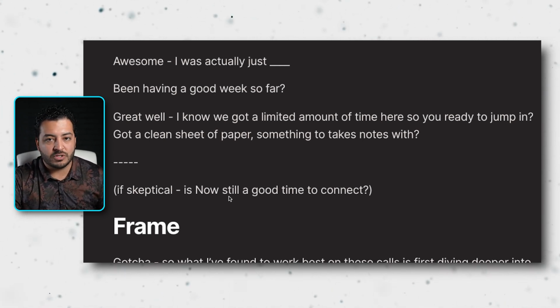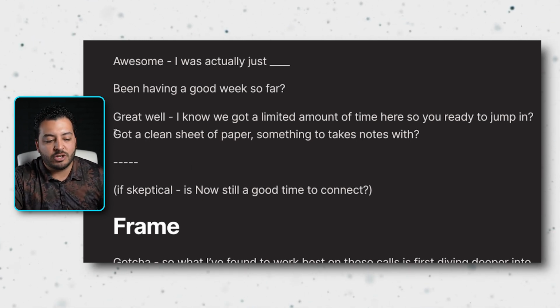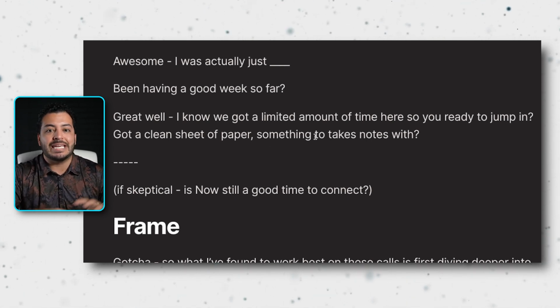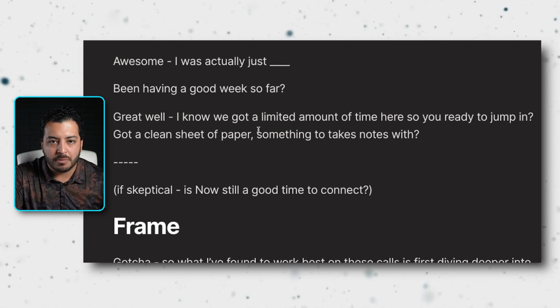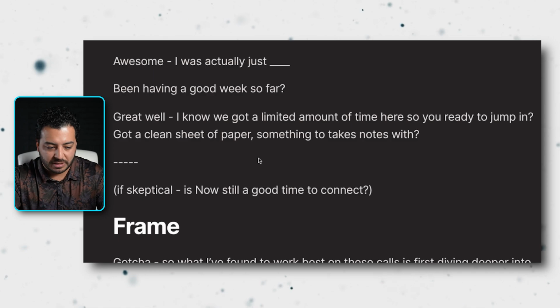You never want to take a conversation where they're not 100% in the conversation. Actually grabbing a clean sheet of paper or something to take notes with is going to preemptively make sure they're in a buying scenario, right? They're at a desk, distractions away. They might say, I can't grab a paper because I'm driving, right? So that's usually a red flag. You would want to reschedule something like that.